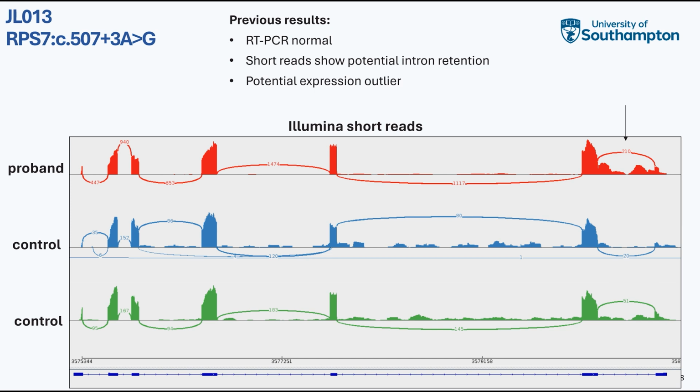And additionally, something else that I noticed with the short reads is that we've got a lot higher number of reads covering this particular gene. We've got over 1,000 reads covering the junctions, whereas for the normals or for our controls, we've got about 100.